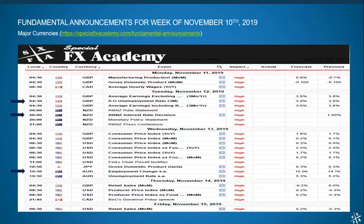Our calendar for the week is pretty busy, but not a whole lot that we're going to be trading live. We do have the unemployment, the labor report coming out of the UK, happening Tuesday early morning, 4:30 a.m. Eastern Time. We have the Reserve Bank of New Zealand's interest rate decision that same Tuesday at 8 p.m. Eastern Time. So we'll be opening the trading room probably 15 minutes earlier than normal to trade that fundamental, and then we'll go into our regular session.